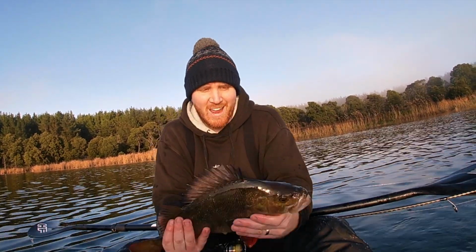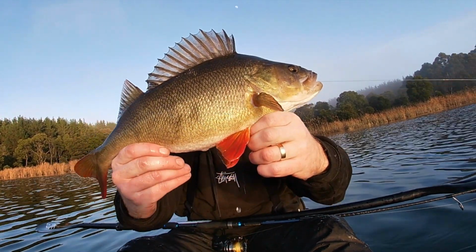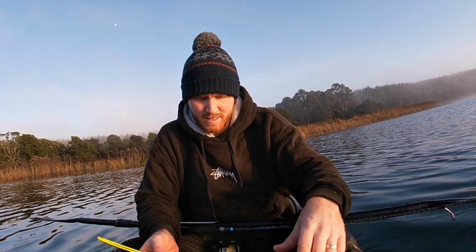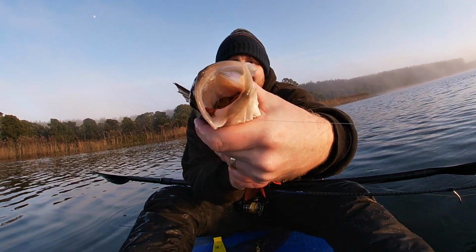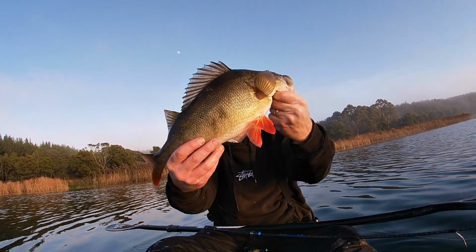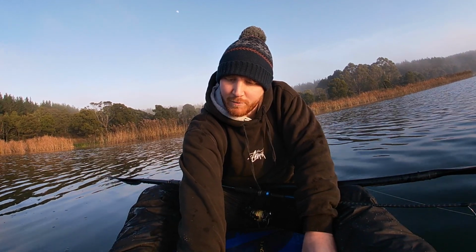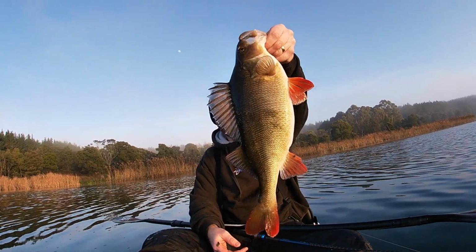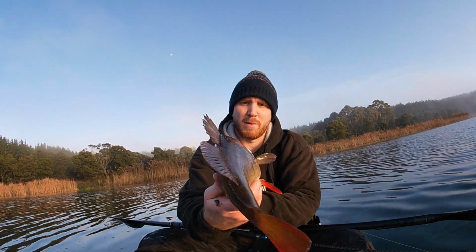That has absolutely inhaled that. Look at that fish. We'll just get that on the, see how big she is. I reckon 40, 46, I'm gonna go. She's inhaled that lure. Look at that. Oh, that's perfect. Yeah, buddy. Oh no, that's sitting at 43 centimeter fish. Look at the size of her. Absolutely stunning. That'll be going straight in the bucket. That's a keeper.